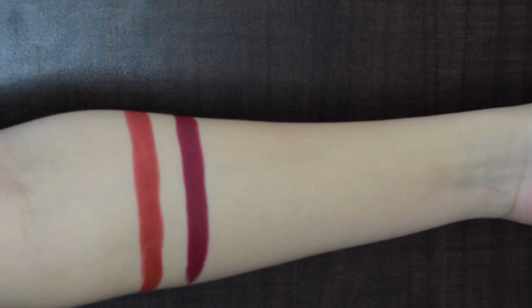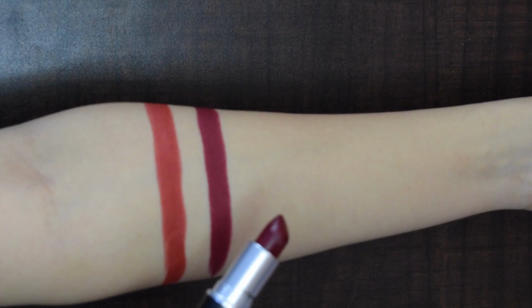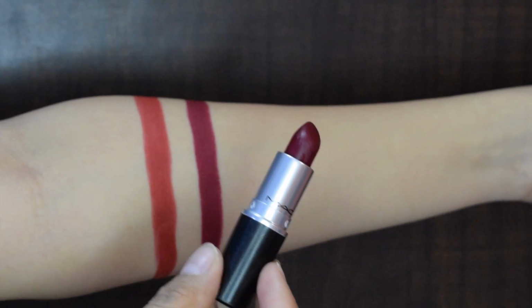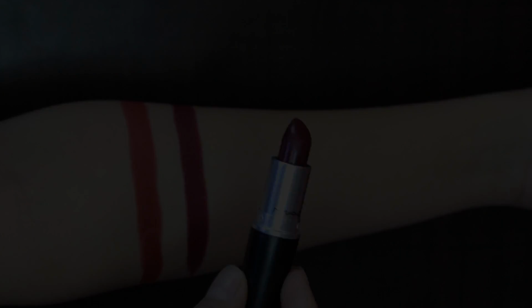Next lipstick is by MAC, and this is called DIVA. It's a matte lipstick. The swatch that you see is a single swipe, so the coverage is really good. This is one of my top favorite lipsticks. It's a blue tone maroon lipstick, and this is going to suit all skin types and all age groups.